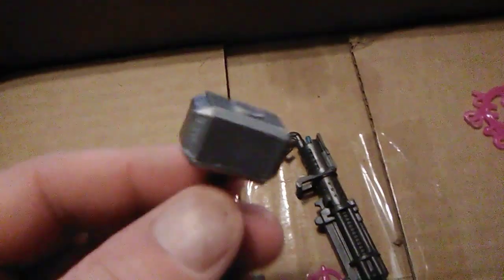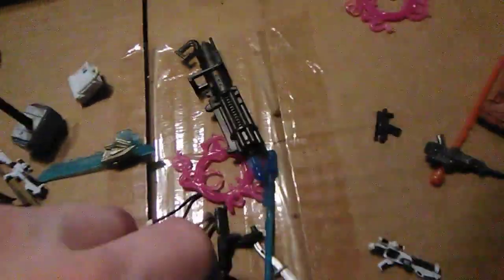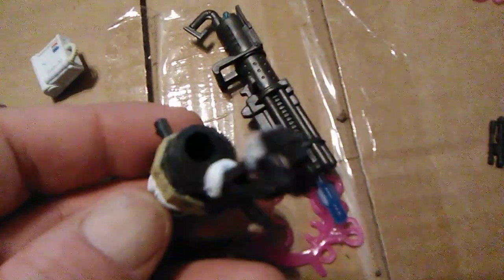But yeah, always good to get extra little accessories and parts. Mjolnir we have here from Thor. I think that's a gun from Rey, one of Rey's guns. It looks like it, that too.